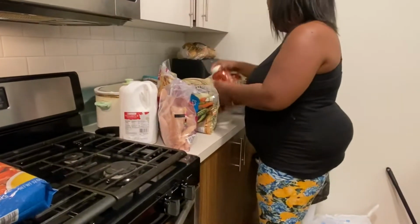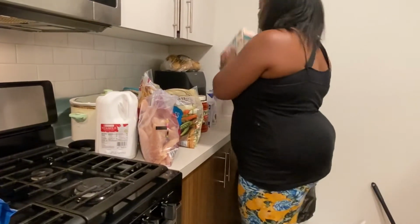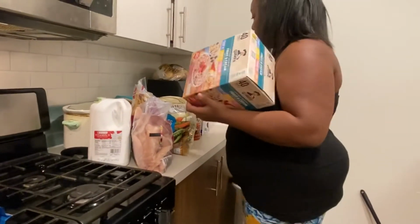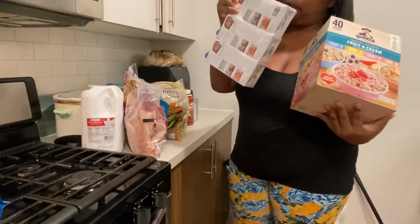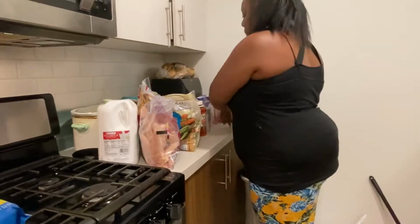Spaghetti sauce. I have some cream cheese, some oatmeal, the fruit and cream kind. JTN loves this kind. Him and Cartier. So I got that. I got a 3 pack of chicken broth, chicken stock, my bad. All of this stuff that I just showed you all came from Sam's Club.